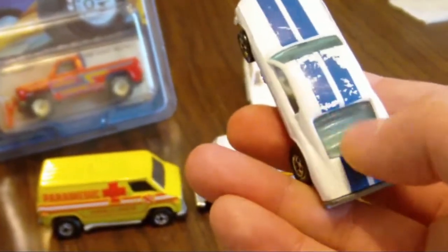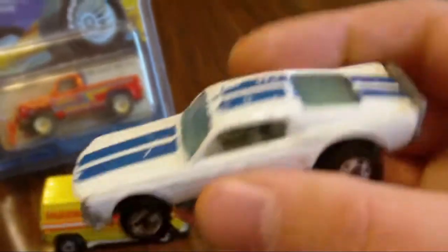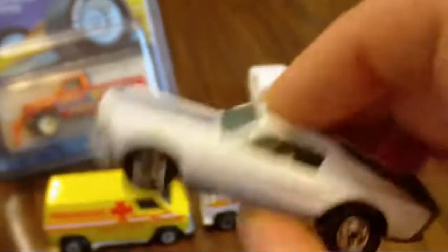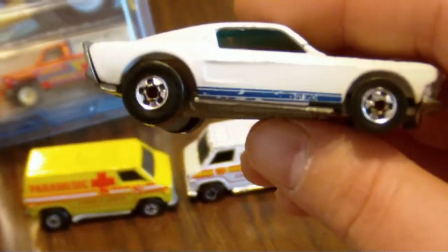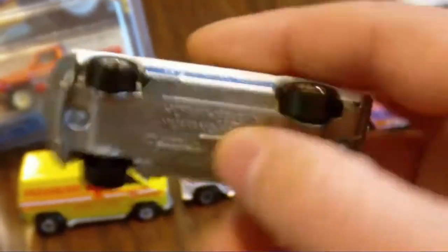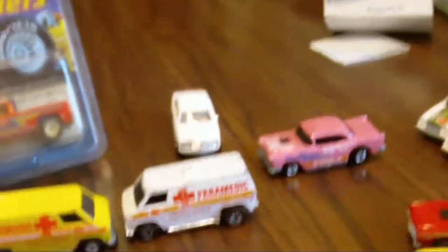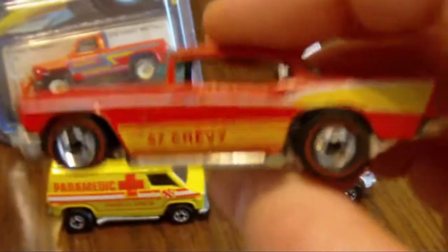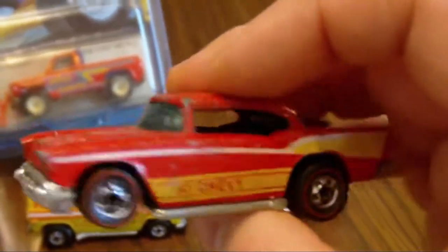It's got the louvered style roof. And this one here, it's quite beat up. It's really not that nice, but again, this can be a hard car to find in good shape, and you can pay quite a bit for it. It's a Shelby GT350. It's called the Mustang Stalker. So pretty cool. And also, we finally got one, an original 57 Chevy Redline.